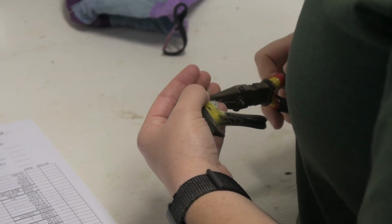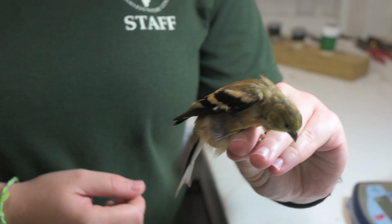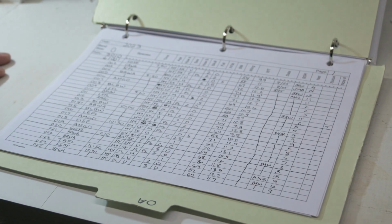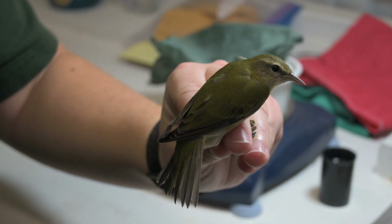Well, the bird banding program here at the Nature Center started in the late 1960s, early 70s. The founding father of the Nature Center, Batts, was very much into birds and bird research, so he started the bird banding program, and it's been going strong since. It's one of the longest running bird observatories in the United States.